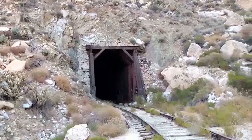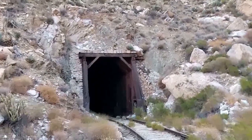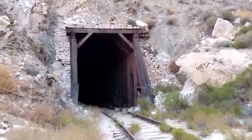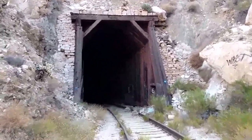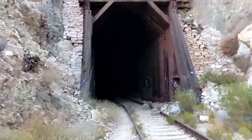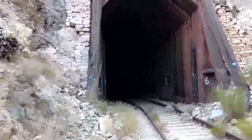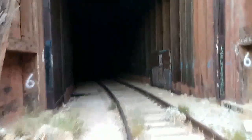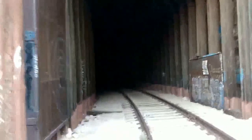Alright, so right here I'm coming up on the second railroad tunnel. And while I'm walking, I'll just talk a little bit on the history of this railroad. So this is the San Diego and Arizona Eastern Railway, which was started, I believe, in the early 1900s. And as I said before, this particular section dates back to the 1920s and the 1930s. But yeah, I found some dates on bridges that date back to 1915.